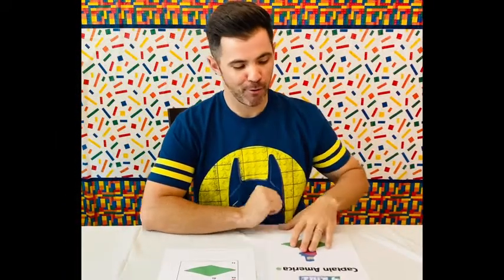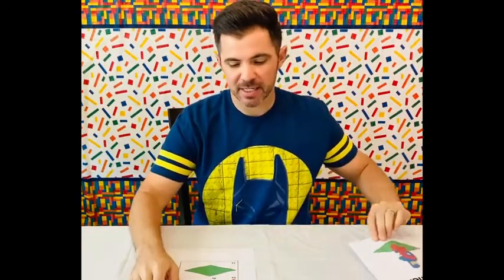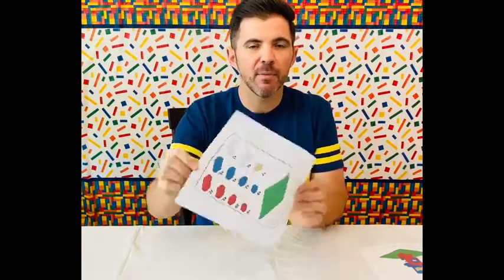Today we are gonna build my second favorite superhero. We are going to build Captain America. Now, like I said, a couple of days ago I sent you the pieces that you would need in order to build this Captain America today. But if you don't have those pieces or if you don't have those colors, it's okay, because at the end of building Captain America, I'm gonna go over some other superheroes you can build with different colors, and even some methods of how you can build your own superhero using any pieces or colors that you have.